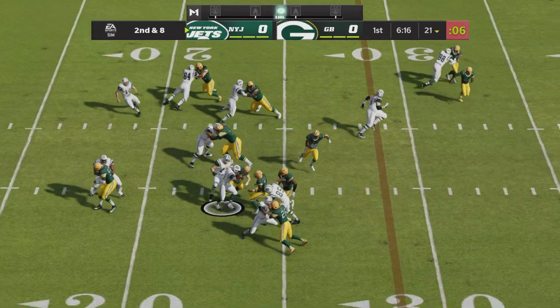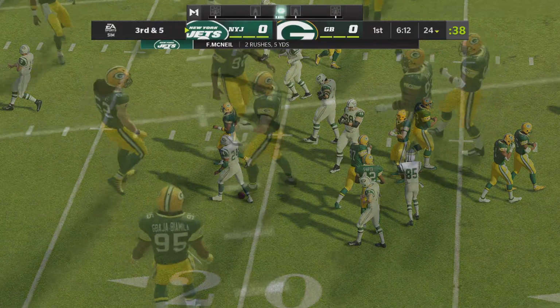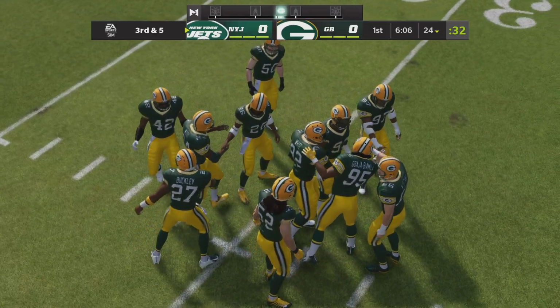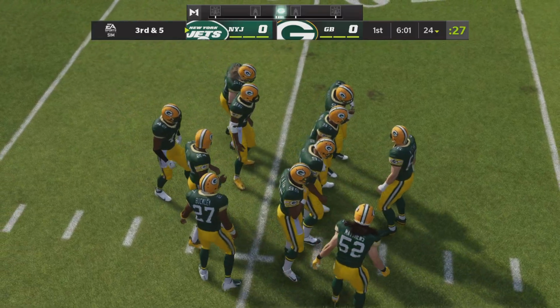On 2nd down now. McNeil, tough running, but not a lot to show for it. They stop him shy of the 25. Just not a whole lot of room to operate there on that carry. No, not at all. They did a really nice job staying in their proper places and not allowing any lanes to open up.